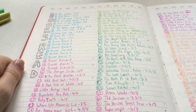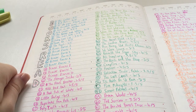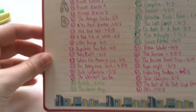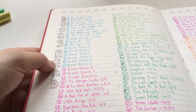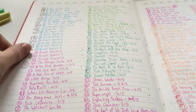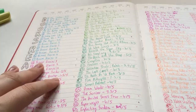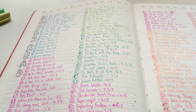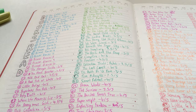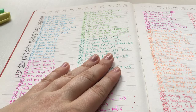So this is the first of my books read page. This is just how I kept track of the number of books I've read this year and also the ratings I gave them. I've got that book washi tape, I've got this on the bottom of all my book pages. Really simple font, I just did like rainbow dots in black. And it's colour coded by month, so that's January, February and so on. And this is really useful for me doing my wrap-ups. I just look at these pages and I can see the order of the books that I've read and the ratings I gave, so it's really handy for that. And I just like knowing how many books I've read at a glance.